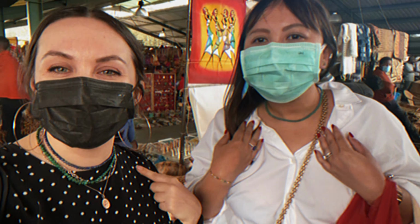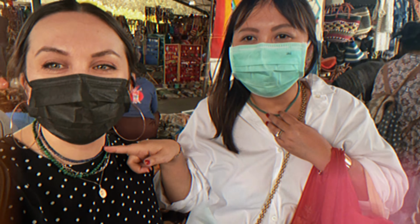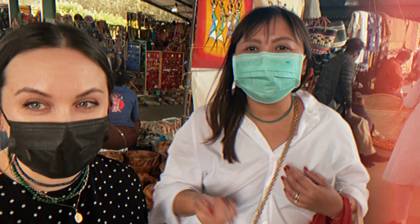Matching necklaces. Well, I'm not wearing the blue one yet. This is a turquoise. We're getting the lapis one matching. Yeah, so now we're best friends for life. Yeah. It's a friendship necklace. Yeah.